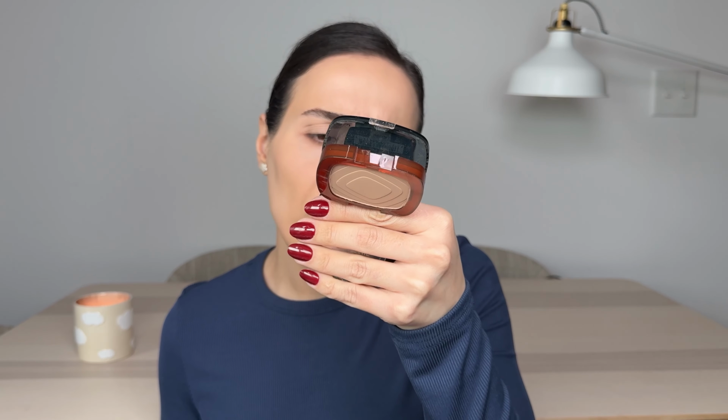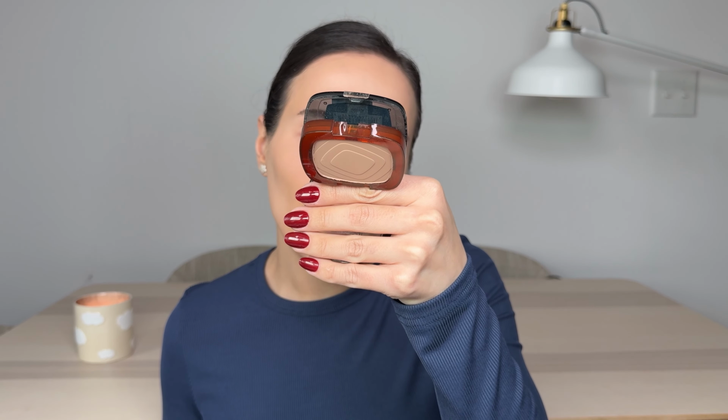Let me try this L'Oreal one. This is Infallible 24-Hour Fresh Wear Bronzer. I think I have the color Fair, I believe. This is the L'Oreal one. I kind of want to use this one. Let's use it with a wet sponge, and if I need more, I can apply this, or I might apply this to my forehead. We'll see.